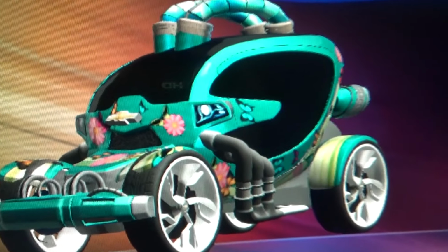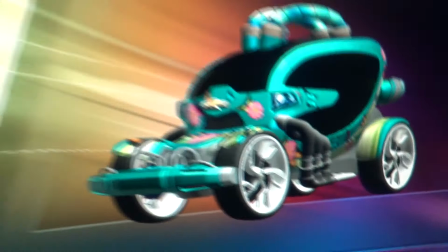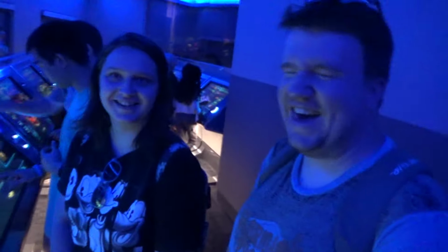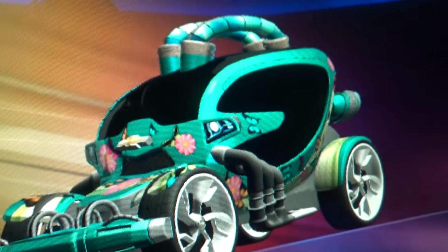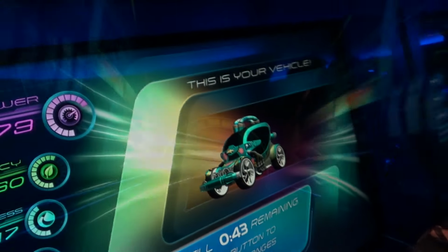Fresh baked. There you go. It's our flower and garden festival car with a crap ton of power. Because we don't care about the environment at the flower and garden festival. Oh, the irony. So yeah, that looks fun. That's cute. Looks like a little buggy bug.